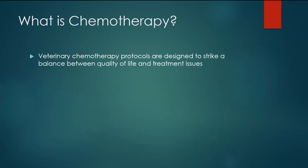And probably one final take-home point about chemotherapy is that veterinary chemotherapy protocols really are designed to try to strike a balance between quality of life and treatment-related issues. So the goal is to find an effective treatment for the tumor that does not severely impact your patient's quality of life. And the reason we choose this route is that we know that veterinary cancer patients don't have a 20 or 25 year chance of survival after they're treated with chemotherapy.